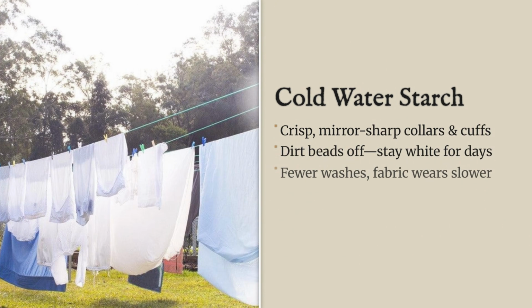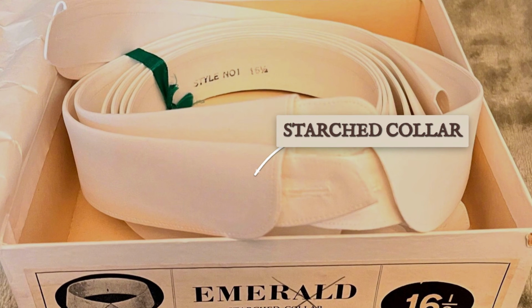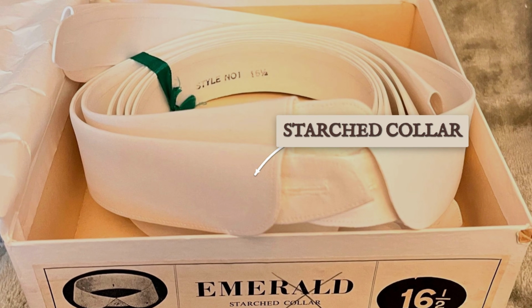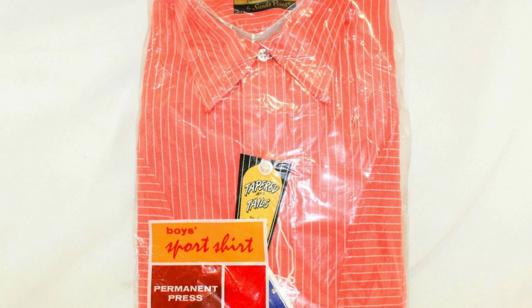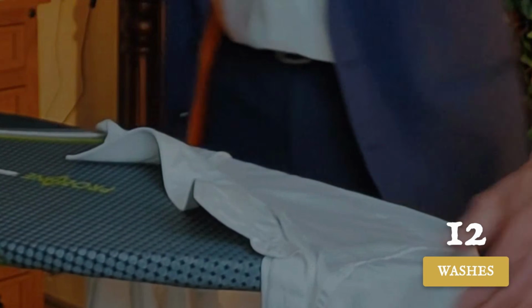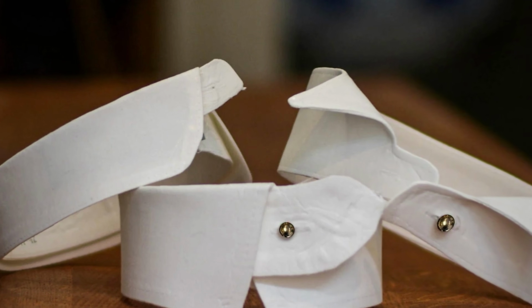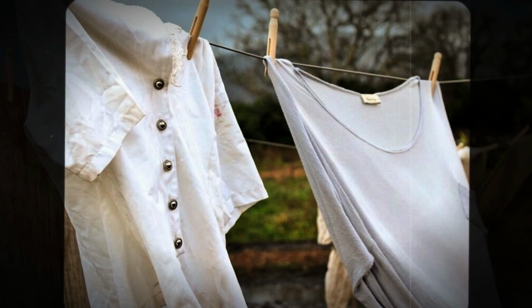The starch coating meant collars stayed cleaner longer, reducing how often shirts needed washing. Less washing meant less wear on fabric. It was simultaneously a cleaning product and a preservation technique. When permanent press fabrics arrived in the 1960s, starching became unnecessary for most clothes. But permanent press shirts lose their shape after a dozen washes. Your grandmother's starched cotton shirts kept their crisp shape for years. Different method, superior result.